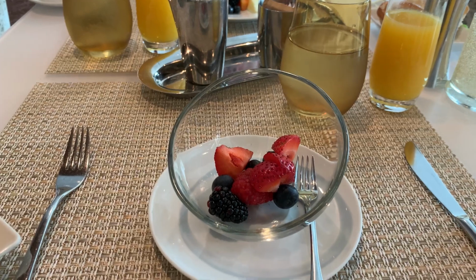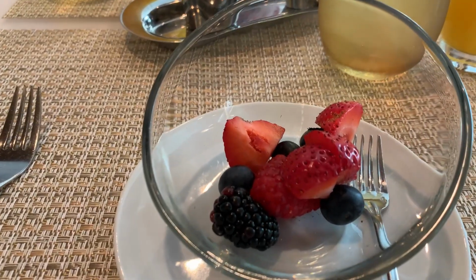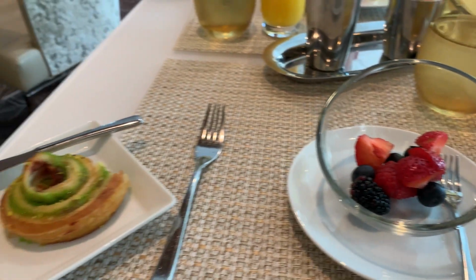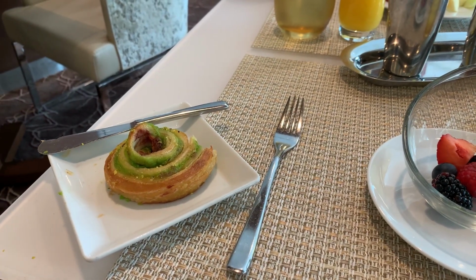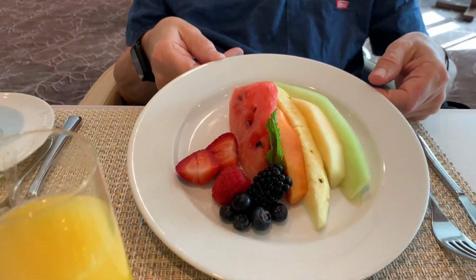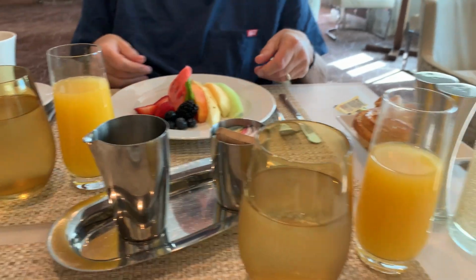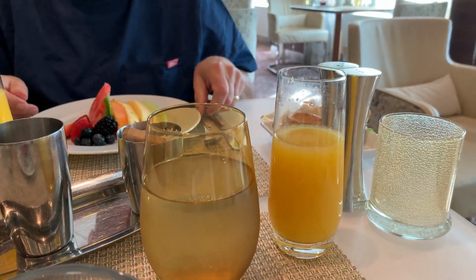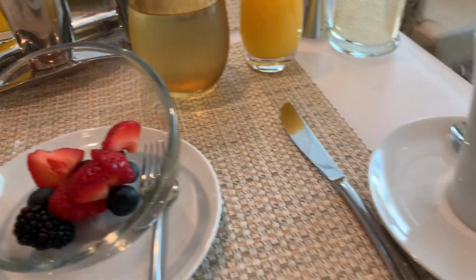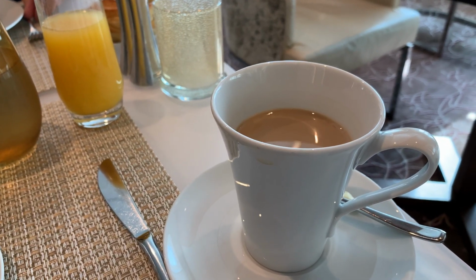Here's our first course for breakfast in Luminae. I got mixed berries and a pistachio pastry. And John ordered a fruit plate. Isn't that beautiful? We each have fresh squeezed orange juice, which is absolutely delicious. And of course, hot, really good coffee.